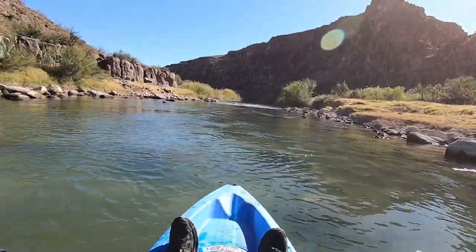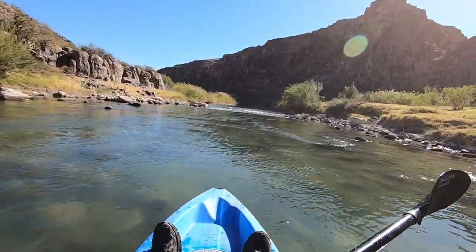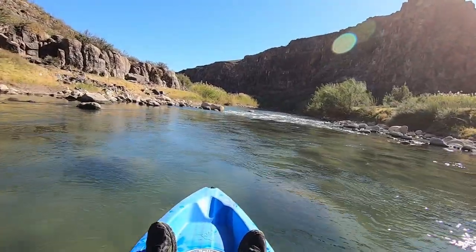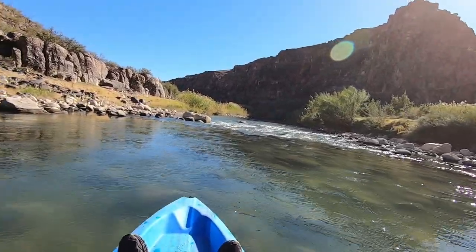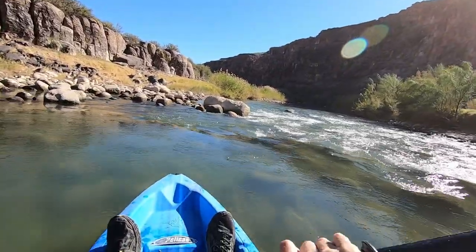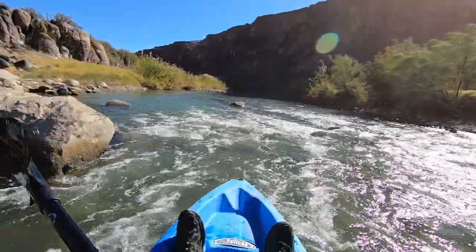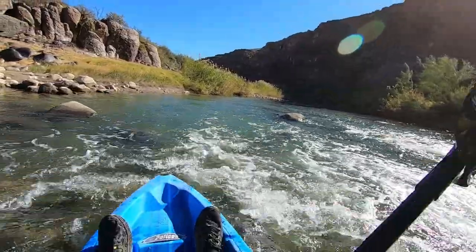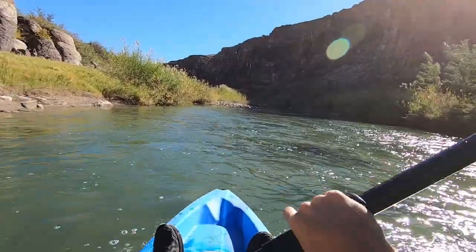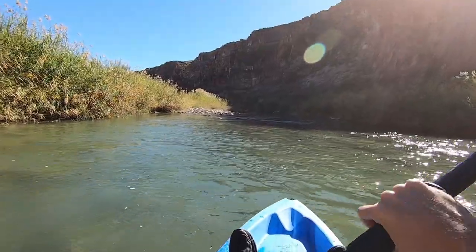Got another little set of rapids coming up here. Let's see if we can find the best route down. Sometimes it can be a little tricky. Once you commit, you can't go back. Nice. Not too bad. Now that's fun right there. I'll take rapids like that all day.